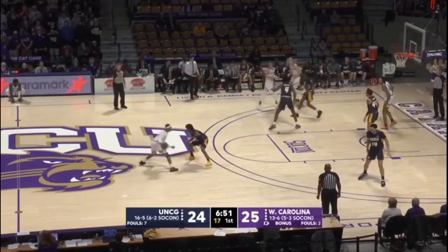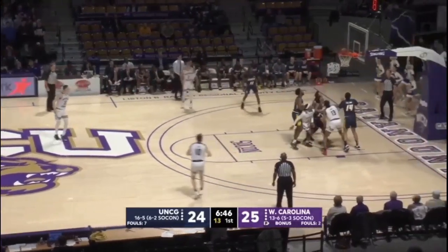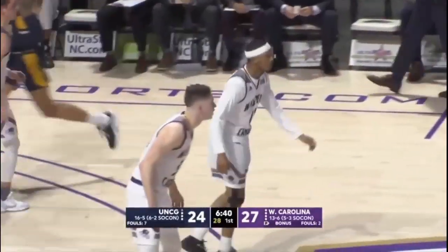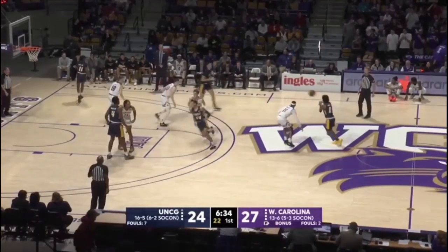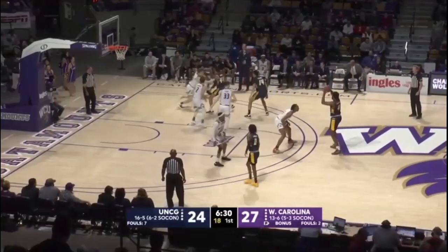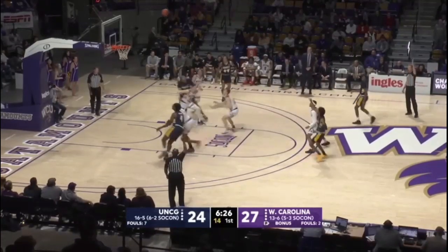But you talk about how much energy you have to expend to get up the floor. As Faulkner gets a runner down the lane, won't get it to go. Put back, though, rattles home. Offensive rebound for Mason Faulkner, who does come in averaging nearly 6 boards per game to go along with 6 assists. And a SoCon best 18.8 points per game.